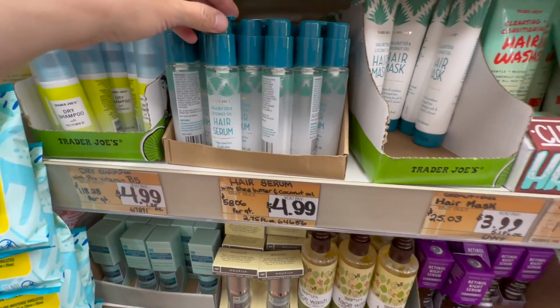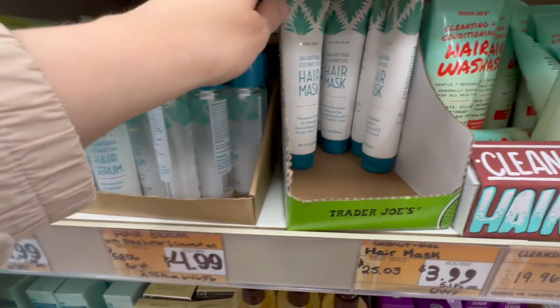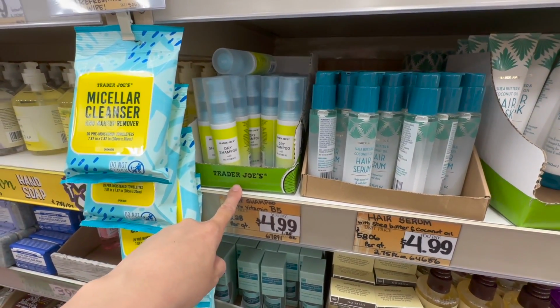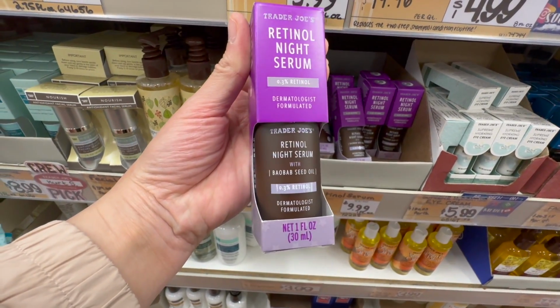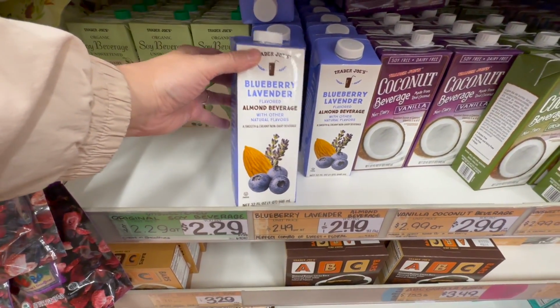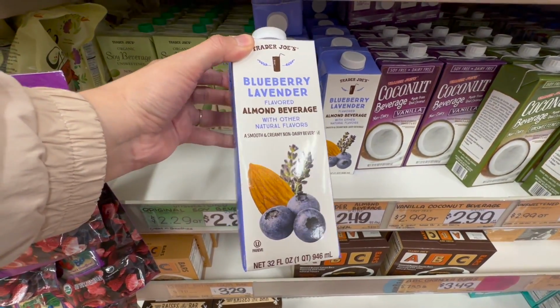And then just cruising through the beauty aisle, they have a shea butter and coconut oil hair serum. Then here they also have a shea butter coconut oil hair mask. A dry shampoo here for $4.99. They even have a retinol cream. This is 0.3% retinol, dermatologist formulated. I have been very curious to try this blueberry lavender almond beverage. Today might be the day. 1 cup is 60 calories. I don't know.